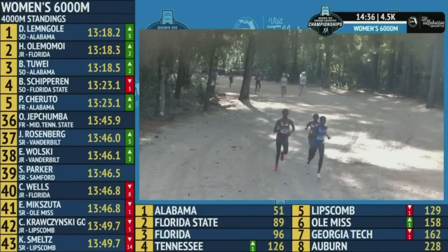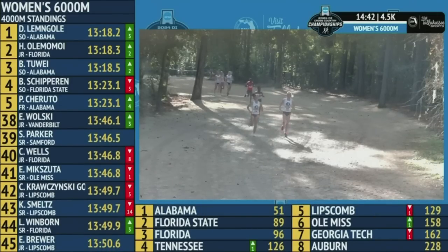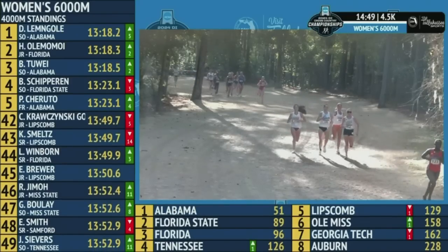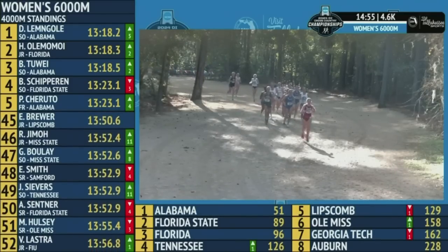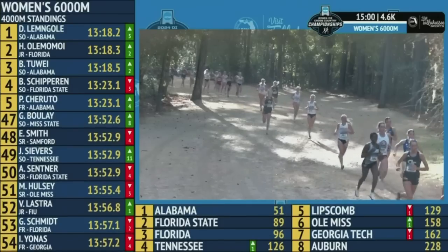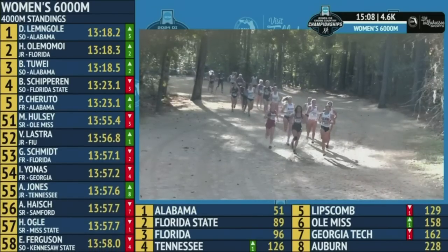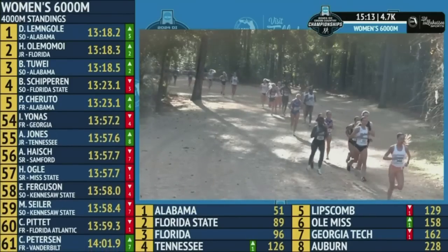And we are rolling along as the leaders are headed toward the Shell Bridge. And you should be able to see the lead group here. We've got Doris Lemnole, Hilda Olamomoy, Brenda Toué, Bika Shipperin, Feline Cheruto, Agnes McTighe, Brenda Jepchichir, Colby Borland, Laurel Wynn, Ashley Jones. Those are your top 10. 3 of those, Crimson Tide. 2, Florida State Seminoles.